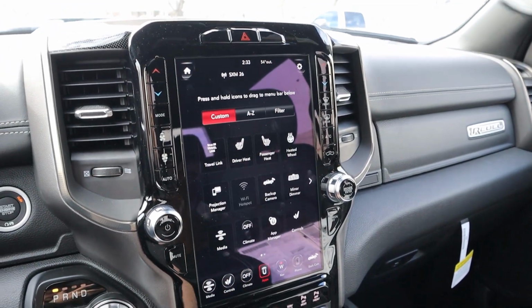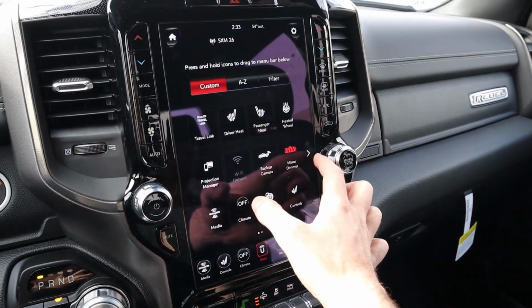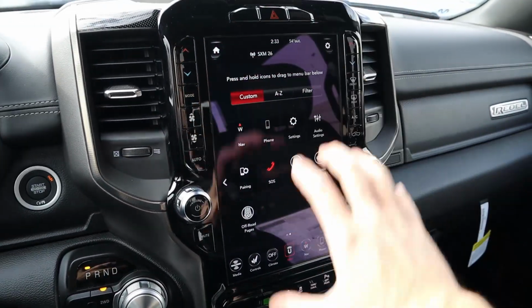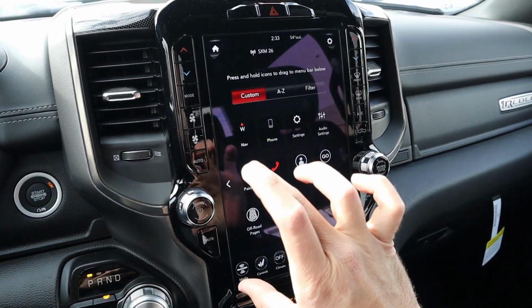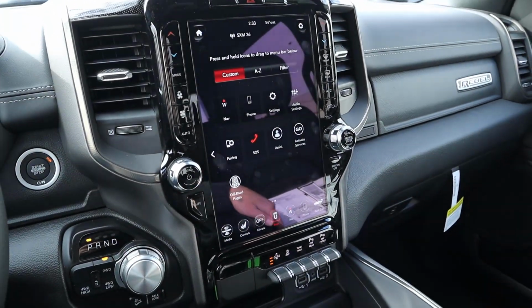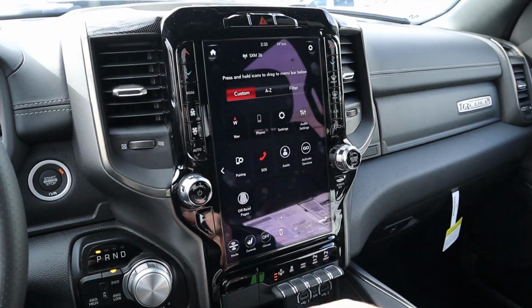As for the rest of the screen, I actually live with this screen now because I have a 21 TRX, and I absolutely love the screen. It's really easy to use. Like, I use the mirror dimmer all the time, for example. Response time's great. I love the split screen function. So like what I'll do on my 12-inch display is I'll have like the heated seats and cooled seats here at the bottom, and then like the music, or like I'll have like the climate controls and the music. And it's just pretty nice that I can kind of like adjust everything and like have both of them on the screen. So definitely like that function.